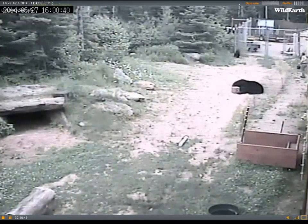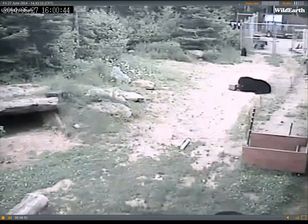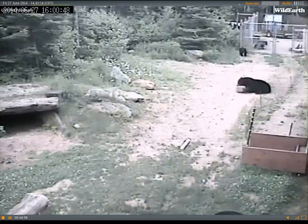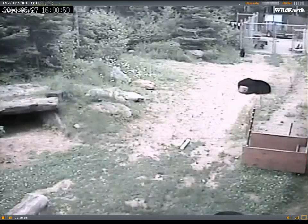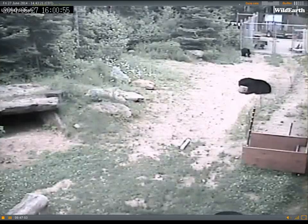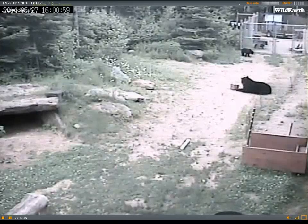So right now is our 4 o'clock enrichment program. And as you folks who can see may notice, we have toys out for Ted and Honey. Now Ted Bear, to my right, is our 553-pound male black bear. He is 17 years old.